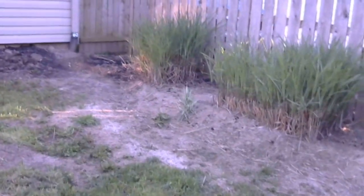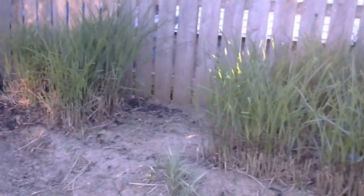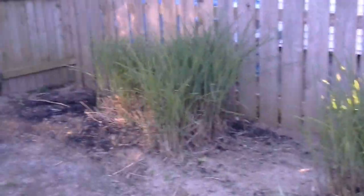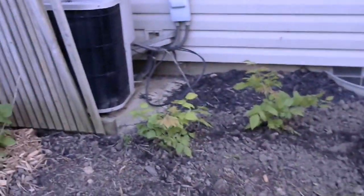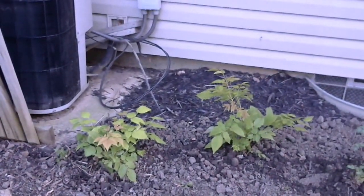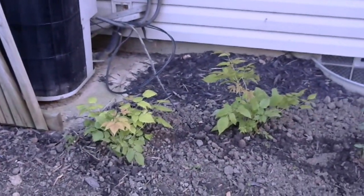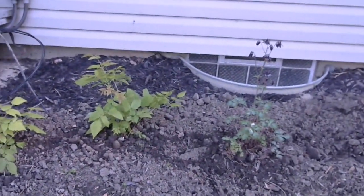And let's come over here. The grass hangs over and it kills all this, so I'm going to turn this all into a bed. This is just huge ornamental grass. Right here, what I have is goat's beard. It gets early morning sun and late afternoon sun. Next to it is a columbine.